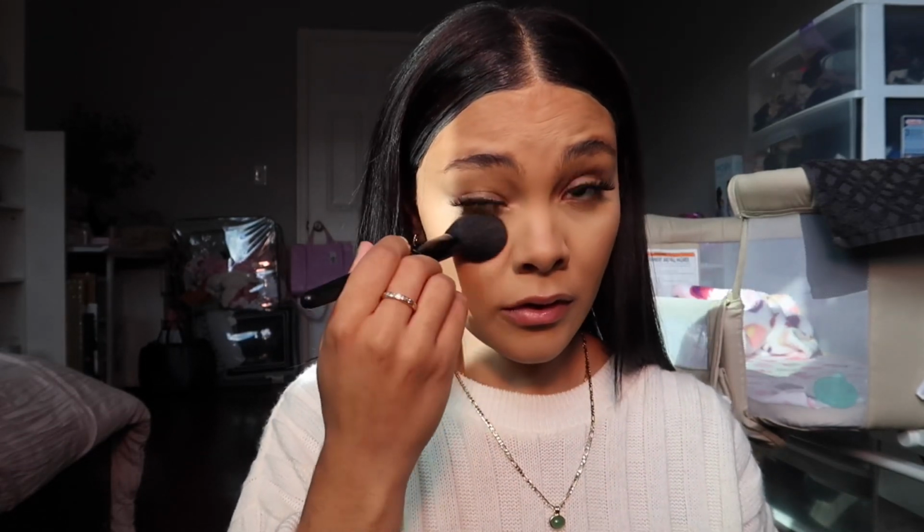and it will just make everything look seamless and flawless. And it only takes one time around for you to do it. You don't have to sit there and keep putting more and more on. I have this in the shade Medium, and I don't know if it picks up on camera, but I just feel like everything looks so much more seamless and blended, and it just looks so good, especially right here where your cream contour and your concealer mesh. I don't know if you guys can see that, but I feel like this does the trick for me.